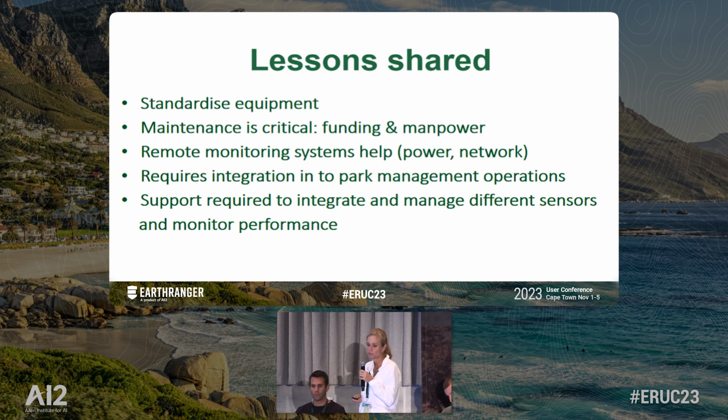And the last one was that the support required to integrate and manage different sensors and monitor their performance is an ongoing thing. You need to integrate your sensors into the LoRa network once and then monitor continuously how they're performing, whether they need to change, and what other ones are better on the market, and that was also very important.